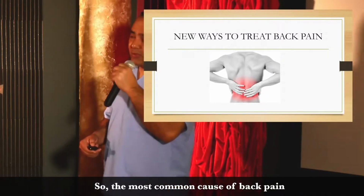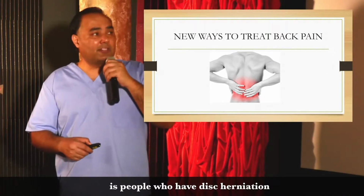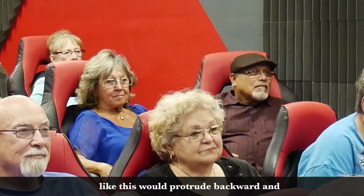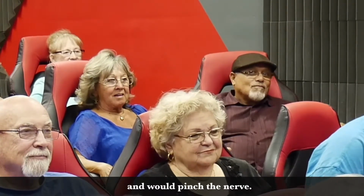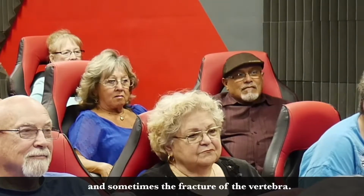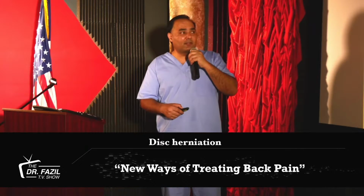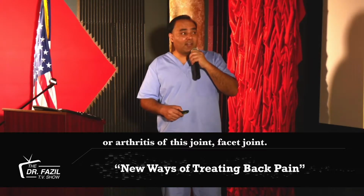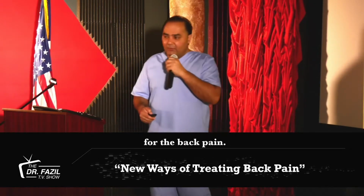The most common cause of back pain is that people have disc herniation, where the disc will protrude backwards and hit the nerve, or this hole will become small and pinch the nerve, and sometimes a fracture of the vertebra. But the most common causes are disc herniation, nerve impingement right here, or arthritis of this joint, the facet joint. So 3 causes most commonly we see for back pain.